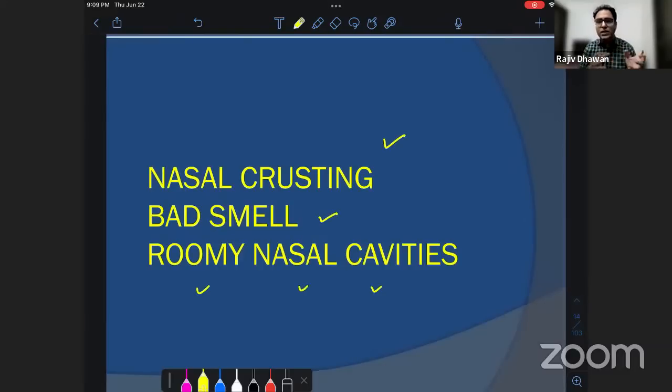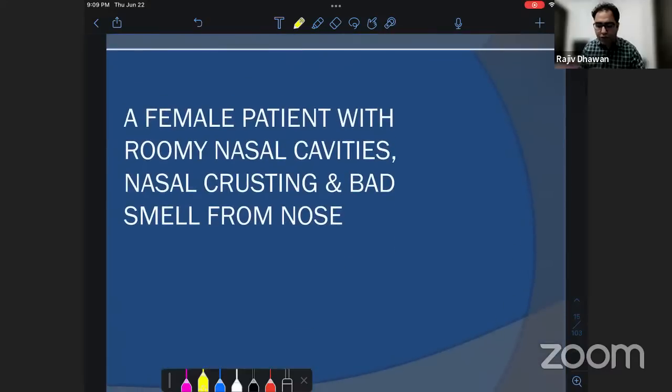Now, a lot of times these words are there in the MCQs and we get confused. What is the answer, beta? There are two multiple choice questions possible with the same clinical words used. First question: a female patient with roomy nasal cavity, nasal crusting, and bad smell from the nose.